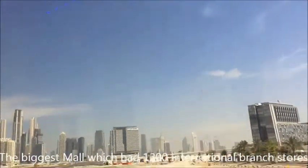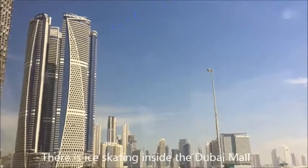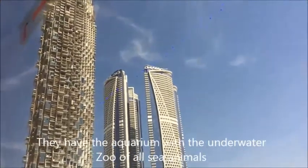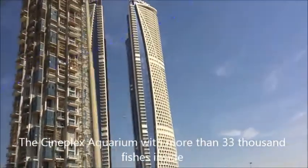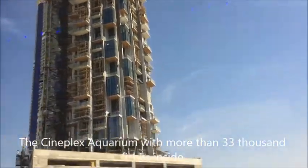which is like 1,200 international brand stores they have. Ice ring, the ice skating inside the mall. Then they have the aquarium with the underwater zoo, like all sea animals, with the aquarium, which is a single glass of aquarium with more than 33,000 fishes inside.